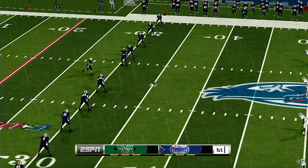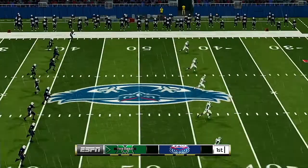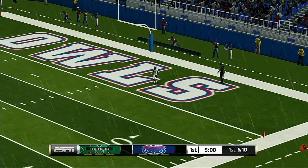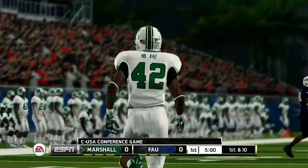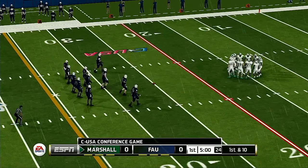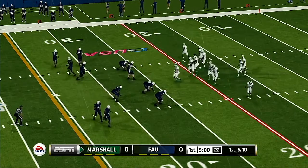Florida Atlantic is kicking off first, and we're ready to get this game underway. He just drills this one, and it goes into the end zone, down for a touchback. So let's see what the offense can do as they come out onto the field.